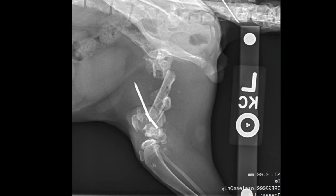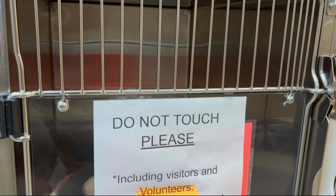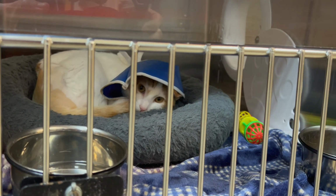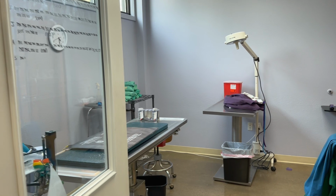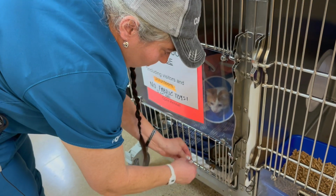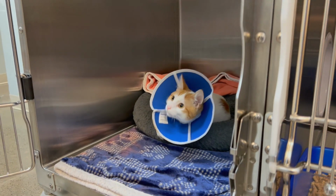But because it was able to handle some of the weight-bearing forces, that allowed the right ankle to heal. And so that makes him now an amputation candidate. And so probably the best thing to do would be to amputate that left hind leg. Dr. Sapp performed the amputation procedure, and Mason is now a recovering three-legged cat, affectionately known as a tripod. It's been 3 days since Mason's had his surgery, and he's recovering wonderfully.